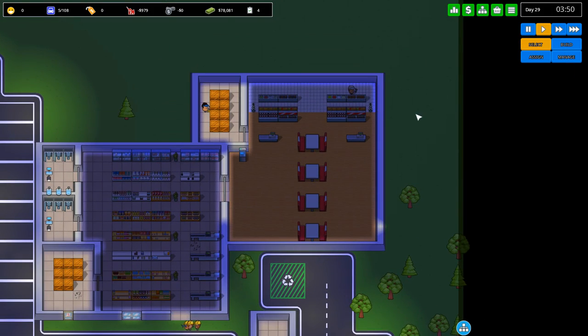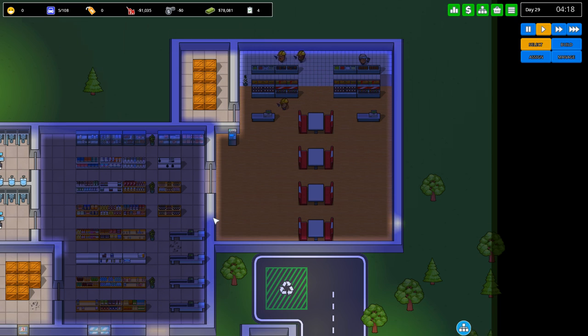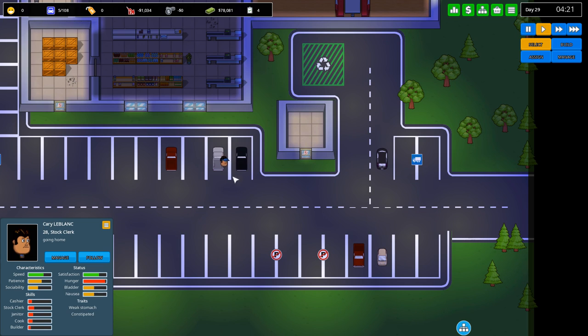So I'll tell you what it is as well. Little thing for the dev to mention. When you're placing something like this, you obviously know that you need a gap around it. And there's the stock clerk. Where's he going? He's going home, I think. Going home.